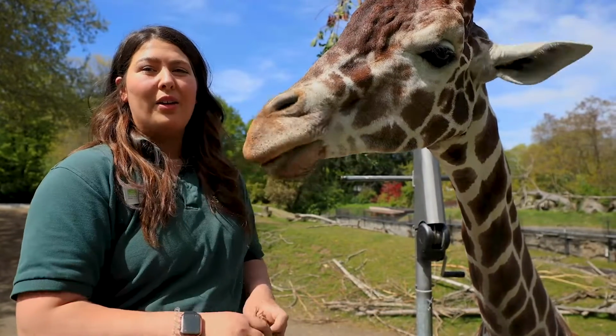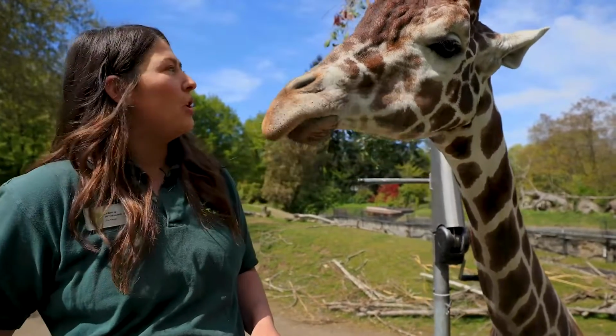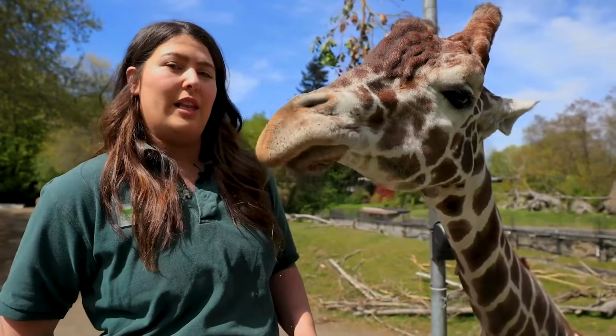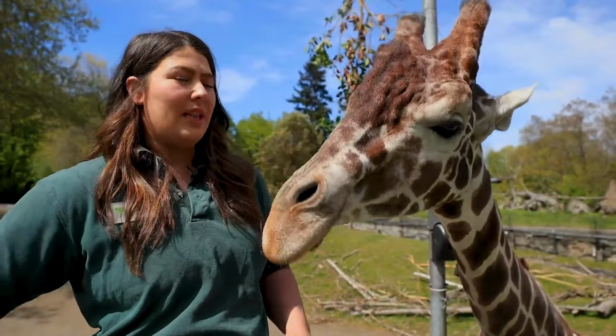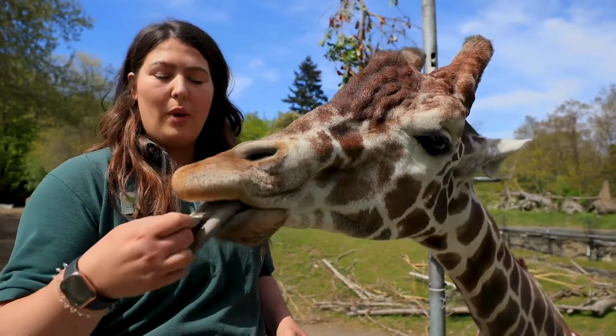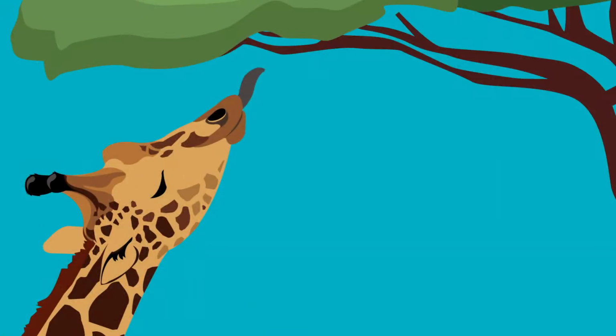So giraffe in the wild eat mostly acacia, and one of the ways that you can help them is by picking out pieces of wood that are sustainably harvested. They will be stamped by the Forestry Stewardship Council if they have been, and that's a great way to help giraffe in the wild since they are a vulnerable species.